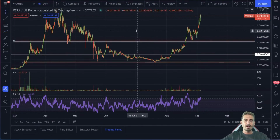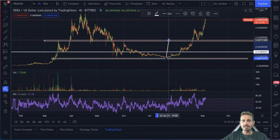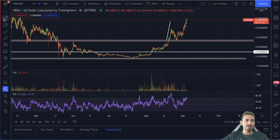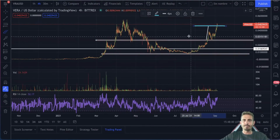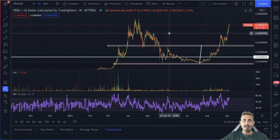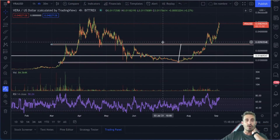at this moment. So let me look, the measured target is from the support to the resistance zone and from the breakout, guys. This has already crushed the target, as you can see. So a lot of cryptos are forming this pattern. You need to take advantage of this situation on a lot of the altcoins.